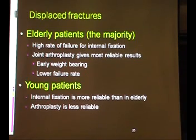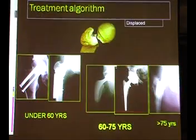In elderly patients, internal fixation is not the treatment of choice. Joint arthroplasty gives much more reliable results, as I would show you in further literature. Whereas in young patients, internal fixation is the procedure of choice, and arthroplasty is less reliable.